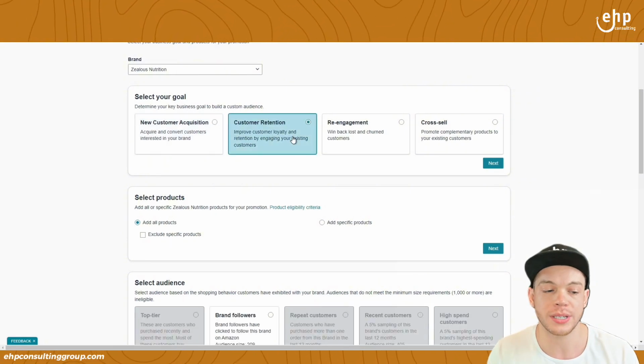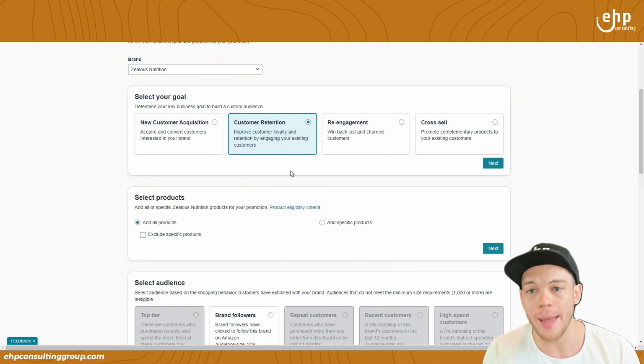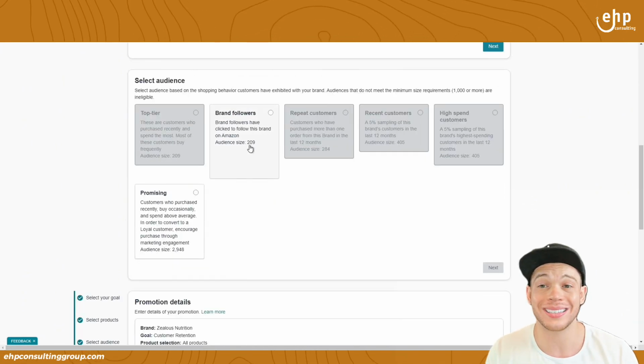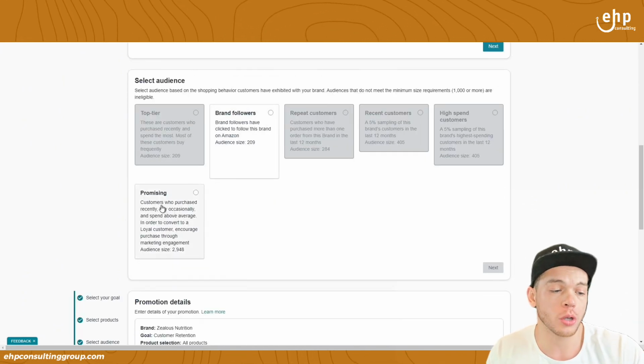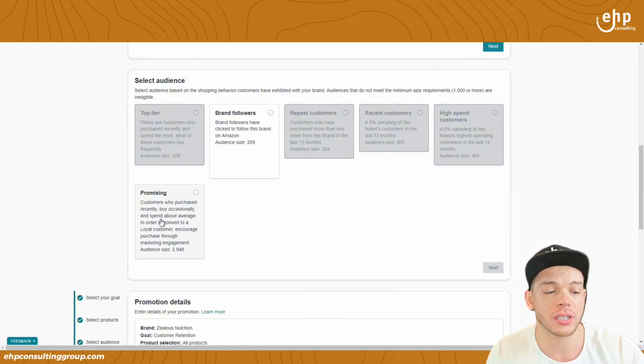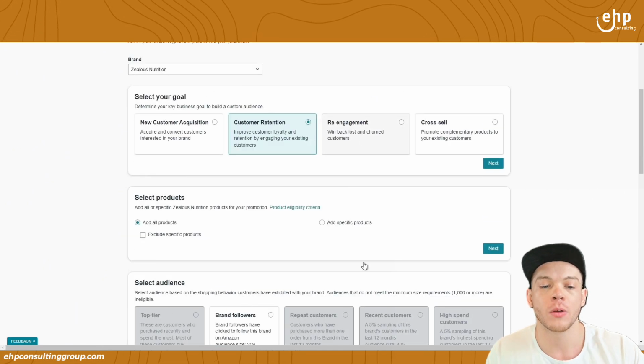Another one is customer retention. So this is improved brand loyalty. If you do post.amazon.com, you can target brand followers. The audience size is a lot smaller, but also promising customers who purchased from you recently, buy occasionally and spend above average. This is a great way to target them.